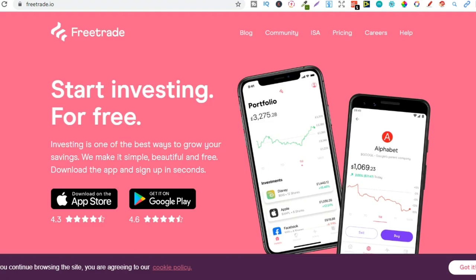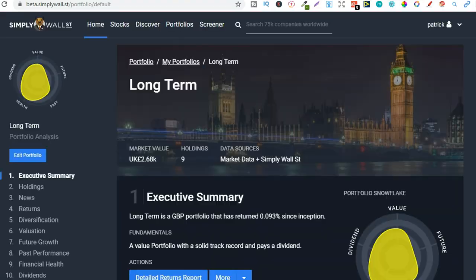So that's what we're going to look at. I'm going to show you my investments, how much I now have in the stock market, and how much that is potentially earning me every year with passive income. So let's head on over to here.